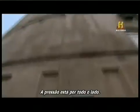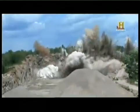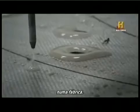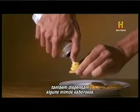Pressure is everywhere. It's there when we need it. But when it's out of control, it can be brutally destructive. It can be our worst enemy underwater, but then we turn around and use it as the most powerful tool in a factory. Pressurized cans throughout your home not only deliver foamy lather, they can also dispense some tasty treats.